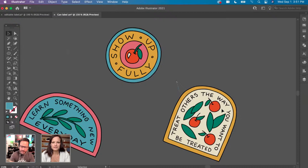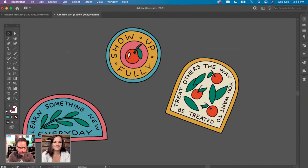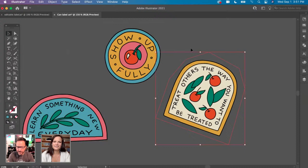Ooh, Kelly has a good one. Do you ever design with QR codes on labels? And I gotta say, thanks to last year, QR codes are back, everybody.